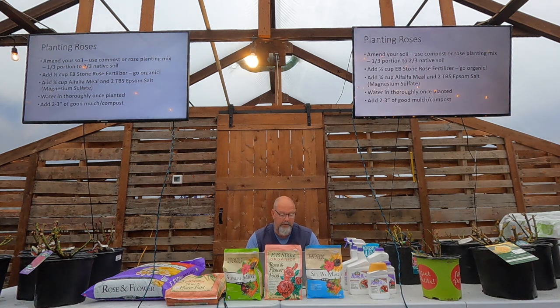So after we feed, we always want to water it in thoroughly, and this time of year, I would put all my magic ingredients down at the base and then mulch over the top with 2-3 inches of compost or the planting mix, whichever one you get. That'll lock all that down there and kind of act as a little mulch as we head towards the drier months after 4th of July, right?